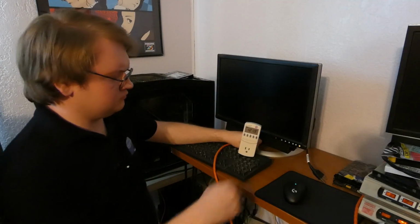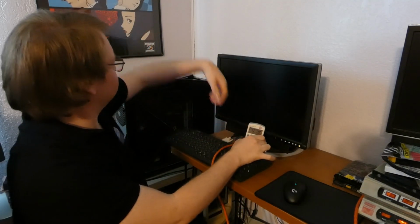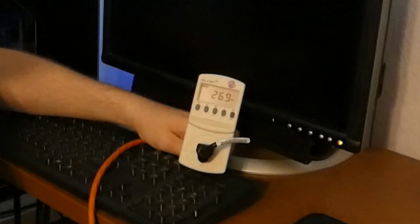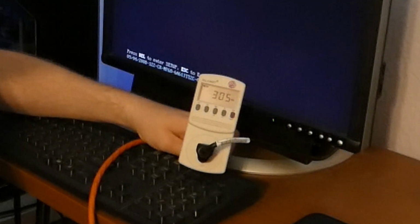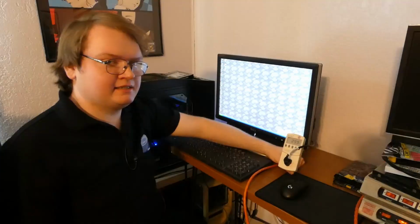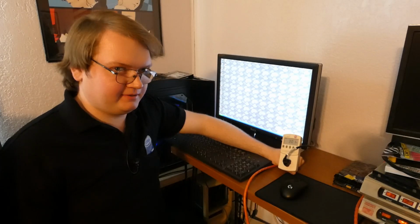My XP machine has a bit of an issue. And that's just while idling on the desktop.